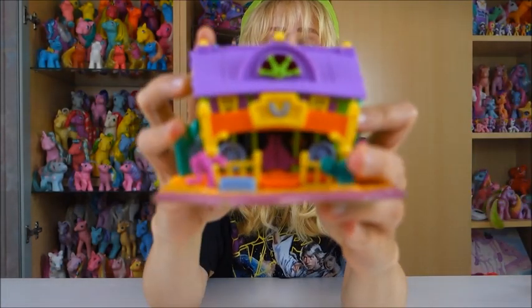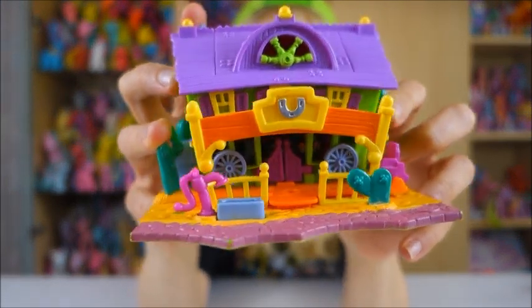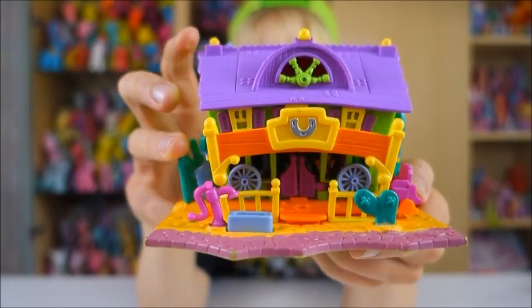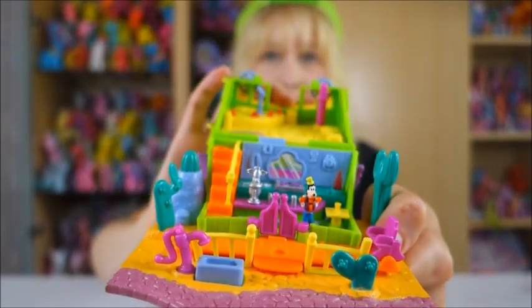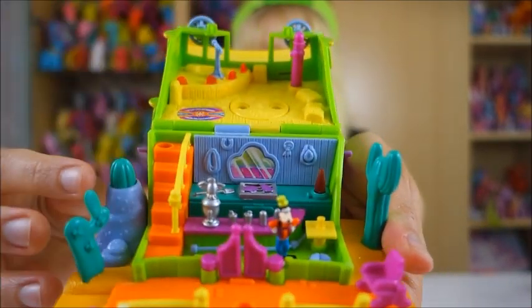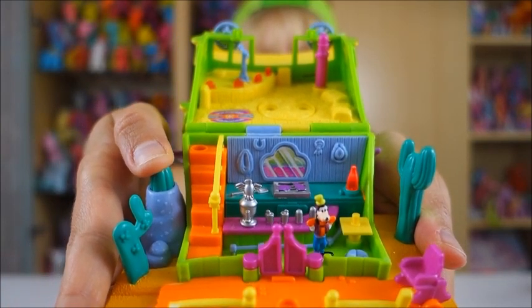Let's start with the main thing that I picked up, this Polly Pocket. It is the light up horse house. Light up because you can make this light up. No, not here, but here. So these light up, and here. So let me zack on both together.